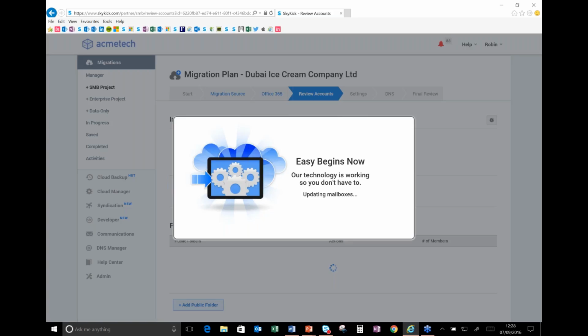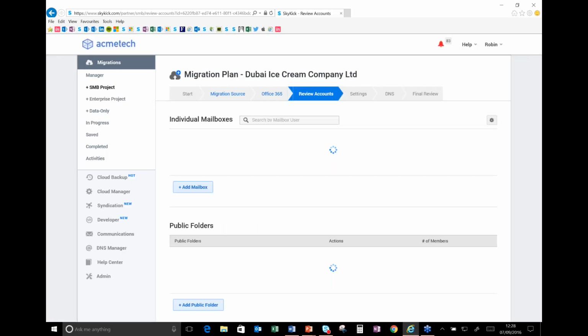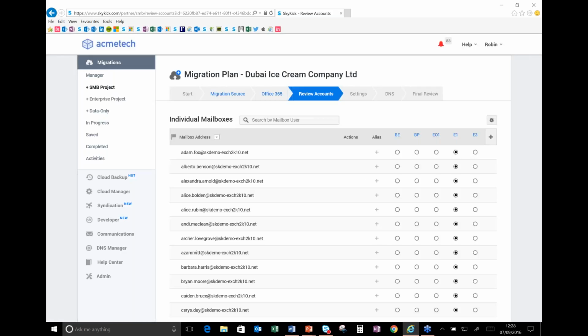The third thing to note is that you can save the project at any time. So if you want to go back to it, save it, come back to it an hour later, a week later, a month later, you're very welcome to do so. And then lastly, our support team are available free of charge for you to call or email during the working week. They'd be very, very happy to assist you.